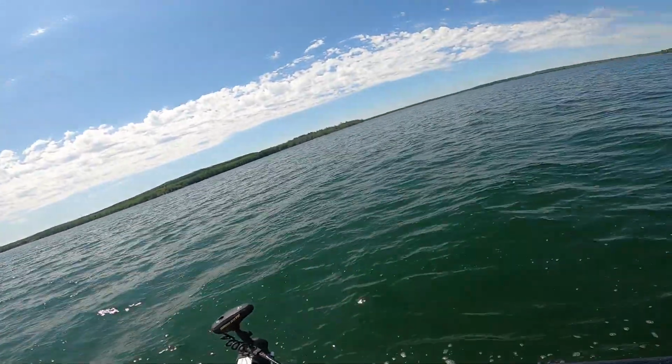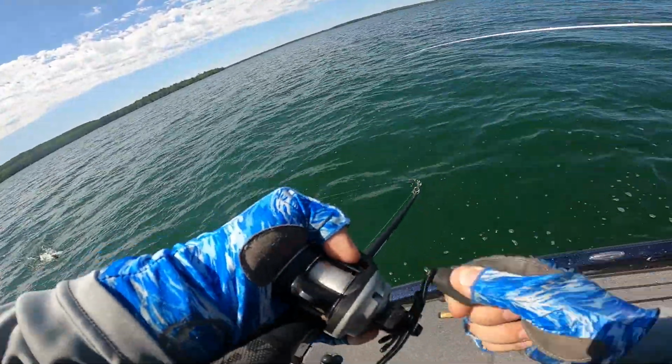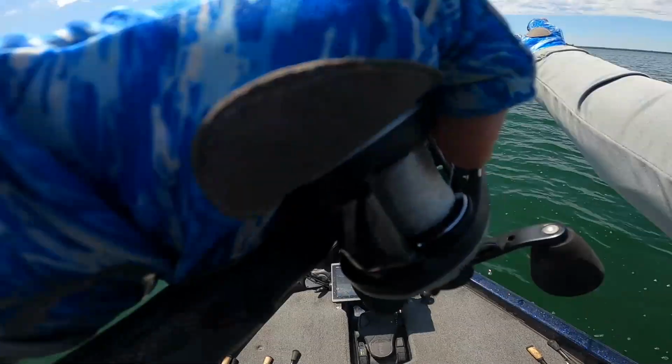Wow, there must be a lot of fish because that fish came out so hot. It's a largemouth.